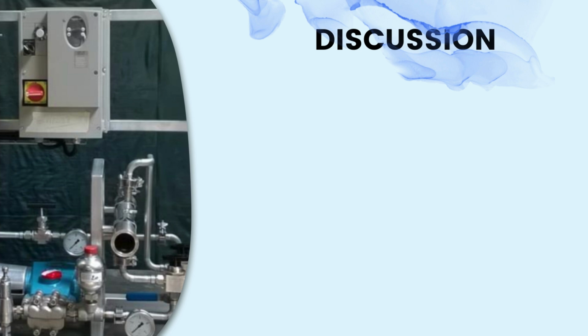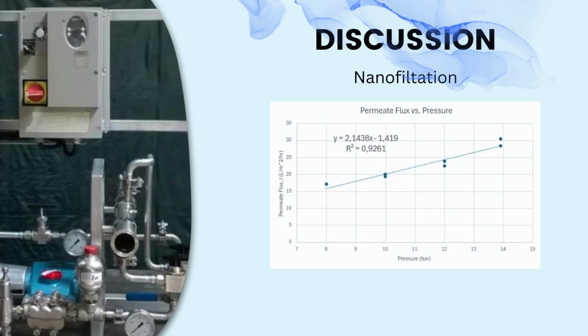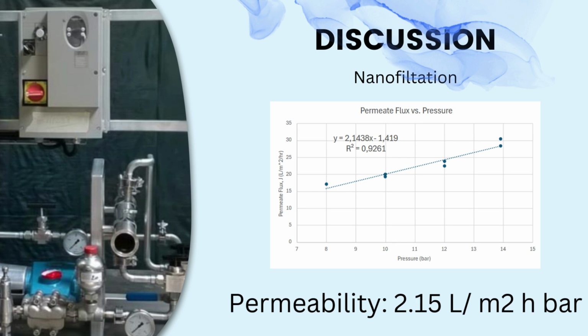We can now analyze these results. For the nanofiltration experiment, the plot shows a clear linear relationship between the flux and the pressure. The high R squared of 0.92 indicates consistent behavior. The permeability, 2.15 liters per square meter per hour per bar, indicates how easily the species passes through the membrane under pressure.